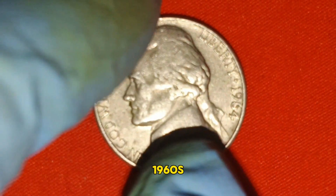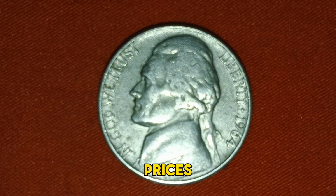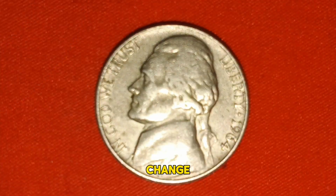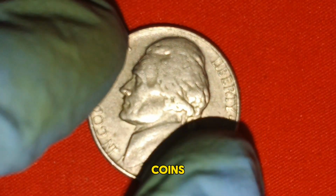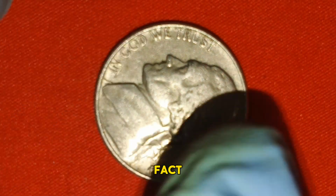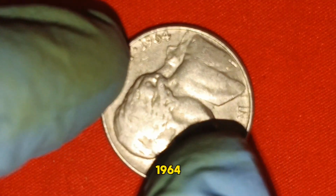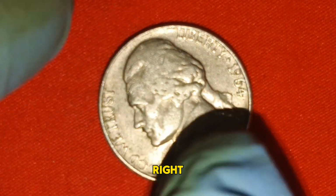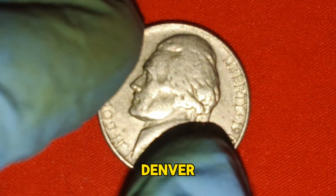The early 1960s saw a growing coin shortage in the United States. Silver prices were on the rise, people were hoarding coins, and mints were struggling to keep up with the demand for change. As a result, in 1964, the U.S. Mint dramatically increased production of coins, including the nickel. In fact, over 2.8 billion Jefferson nickels were minted in 1964 alone. That's right. Nearly 3 billion of these nickels were produced between the Philadelphia and Denver mints.